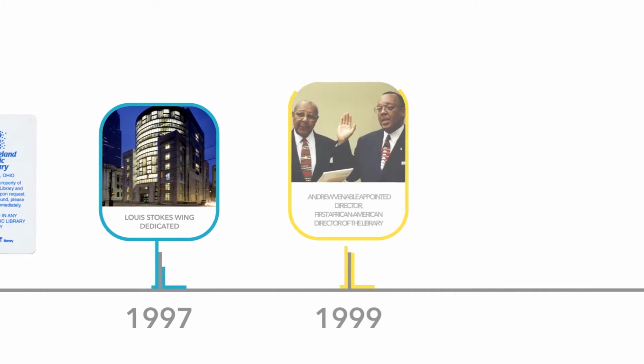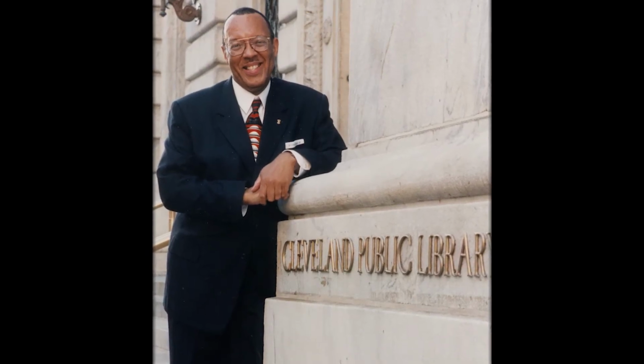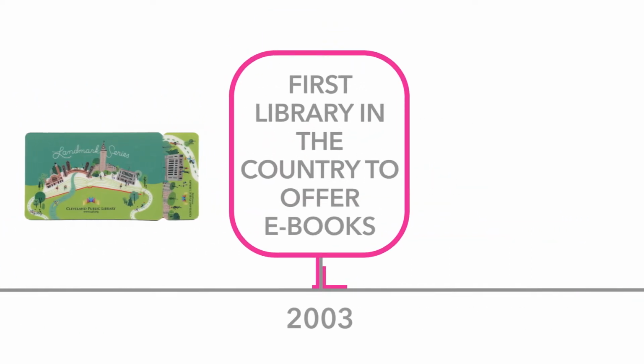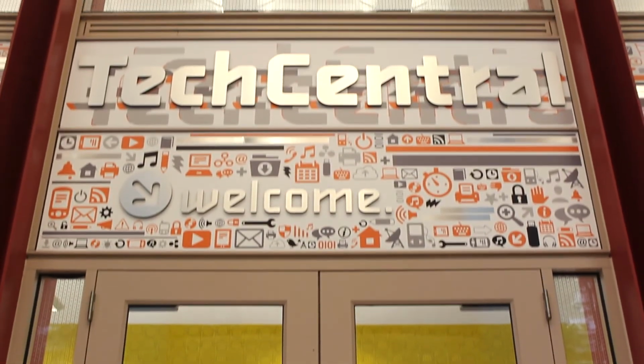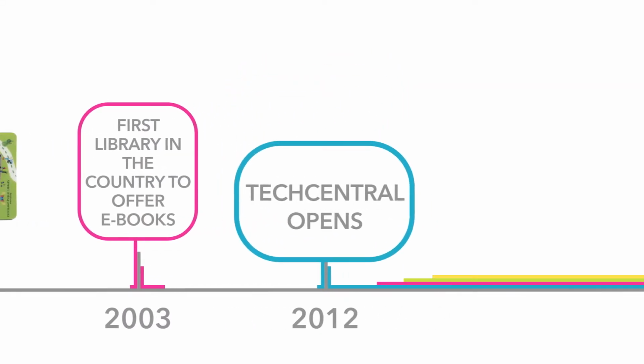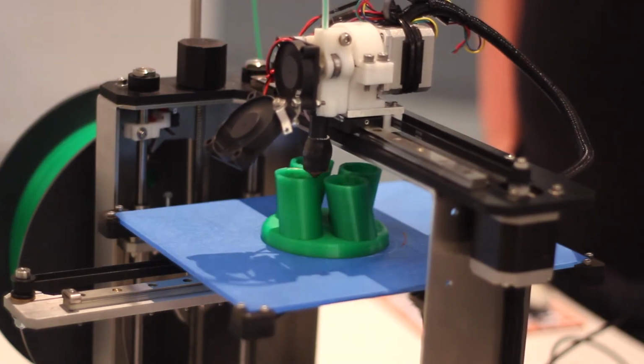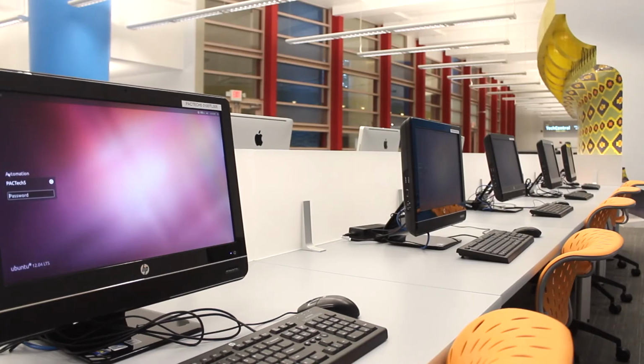The implementation of e-books actually took place during the time that Andrew Venable was the director. That really was historic because it took us to a place, once again, where Cleveland Public Library could be a trailblazer. The creation of Tech Central here at the main library has enabled the library to come alive, if you will, in a different way. The availability of laptops, of various tech toys, if you will. We have a 3D printer. That's innovation, in my mind, at its best.